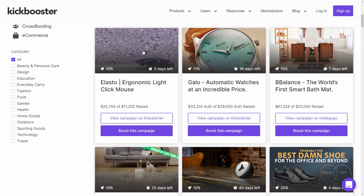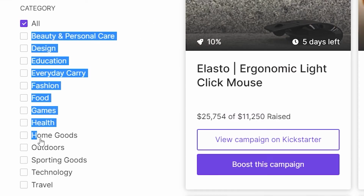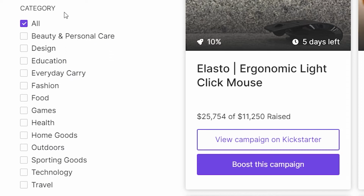The first step that I want to share with you guys is by heading over to the category section, which can be found on the left hand side. Here you will see different categories like beauty and personal care, design, education, everyday carry, fashion, and so many more. Note that it is important to focus on one category first.